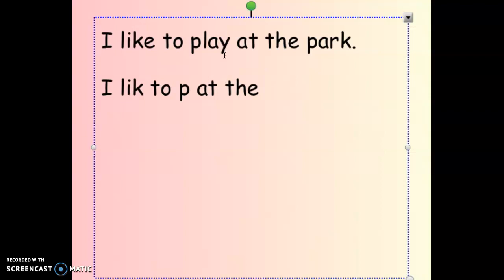Park. That's another sight word because you cannot sound it out. It will be p-a-r-k. Impossible. So if they say p and maybe k and they put a period, that is okay. That is their sentence if they're able to read it. I like to play at the park.